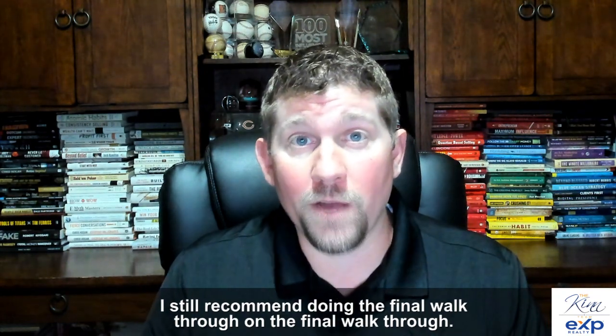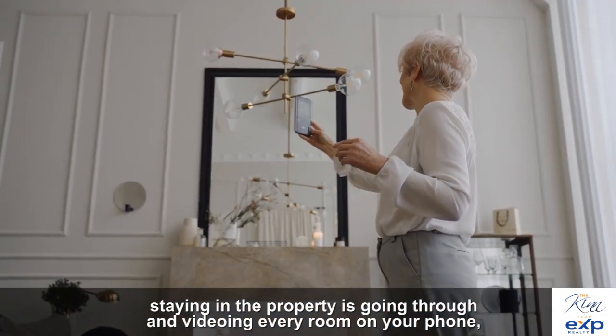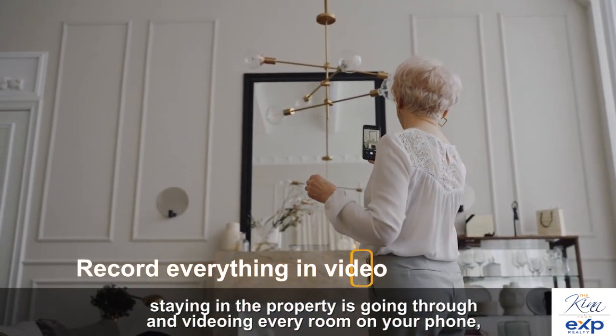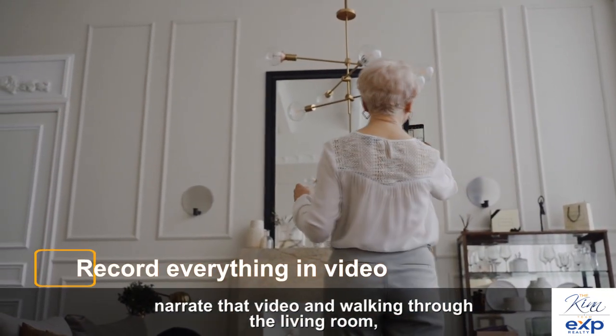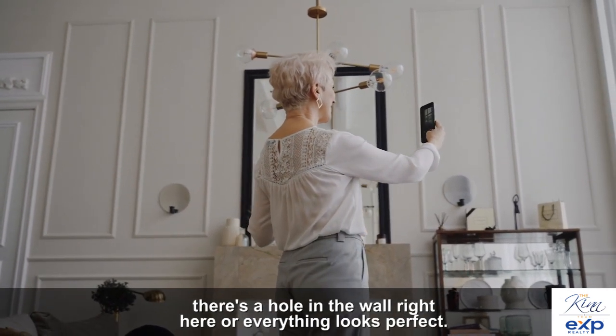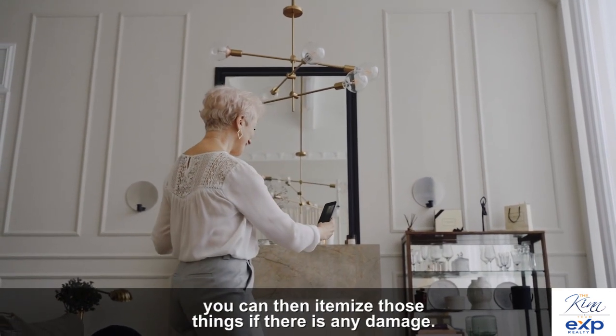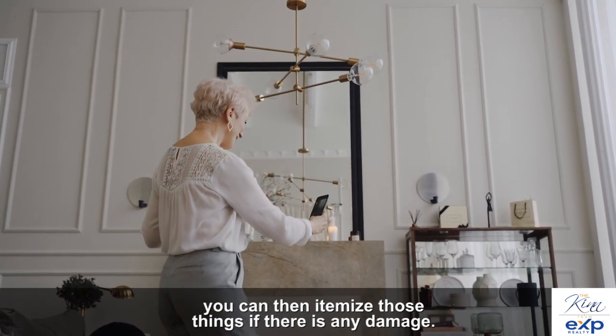On the final walkthrough, what I recommend you doing, if they're staying in the property, is going through and videoing every room on your phone. Narrate that video. I'm walking through the living room, there's a hole in the wall right here, or everything looks perfect. Then when they move out, you can then itemize those things if there is any damage.